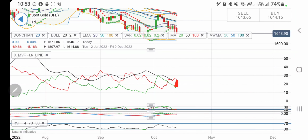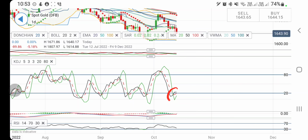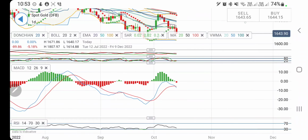Now look at the directional movement. This is divergent and bearish. Stochastic is oversold and it is trying to recover a bit, but let's see if it tries to do so and sustains. Now look at MACD. Now see, MACD, it has crossed over for a sell entry. This is the first red candle, and it requires a lot of effort for it to reverse this completely and enter into green zone.